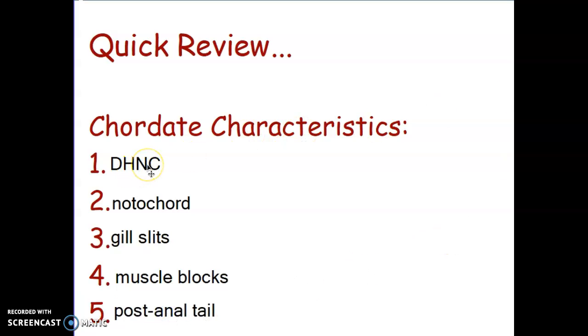So remember, this is what becomes your spinal cord. This is what becomes your vertebrae. This can become gills or lungs. Of course, you know what muscles are. And then, of course, post-anal tail. And remember, that just means they have to have these sometime during their life. Obviously, we don't have gills. We don't have a post-anal tail. They just have to possess it sometime during their lifespan.